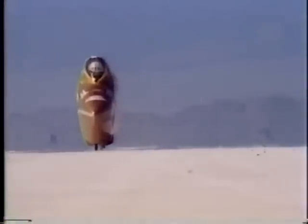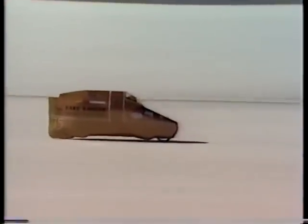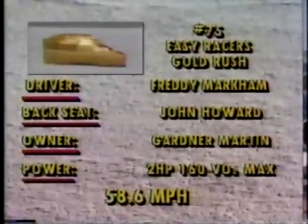Being a competitive cyclist, when I started this sport, you would never have convinced me that speeds like this were possible. I'm happy to do it, and I'm happy for John too. It was a good effort on both our parts, so I think we pulled it off in the end. And for Howard and Markham, a most gratifying run, a new world record, 58.6 miles per hour.